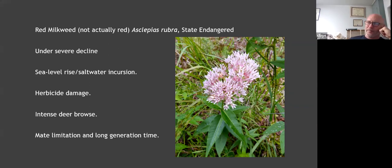And something else that's just sort of inherent in the mating system of this plant is mate limitation. What I mean by mate limitation is that plants that are very closely related, just as in people or mammals or anything else, they cannot produce seed. So there may be lots of pollination going on, but there's no fruit being produced. So there's no seed, there's no next generation. It's just what is there.